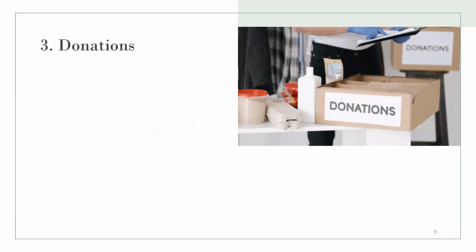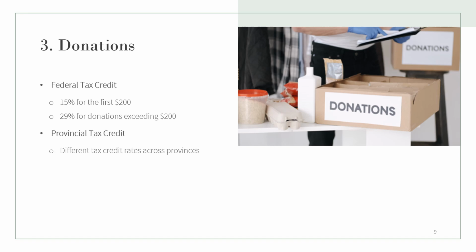Donations. When you donate to a registered charity or qualified organization, you may be eligible for donation tax credits. These credits reduce the amount of tax you owe. There are 2 types of donation credits. Federal tax credit. The federal tax credit is 15% for the first $200 you donate and 29% for donations over $200. Provincial tax credit. Each province has its own tax credit rates, which are added to the federal credit.